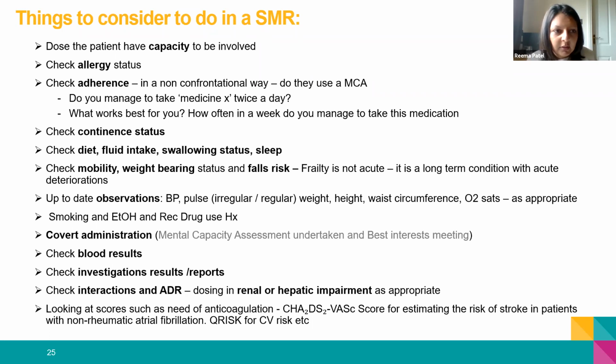things. And then another thing that I nearly always check in these reviews is whether medication is being given covertly. And these are especially important for those patients that don't have capacity, where you're asking these questions. And one of the things that we would need to check in these kind of reviews is whether something like the mental capacity assessment has been formally done for the patient, the best interest meeting been undertaken to look at whether these covertly administered drugs are appropriate for the patient.